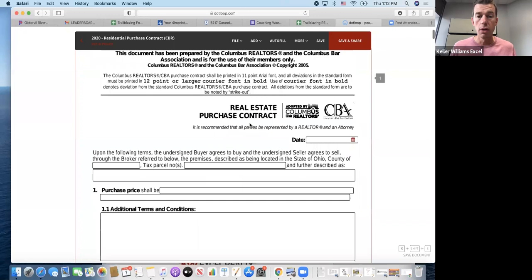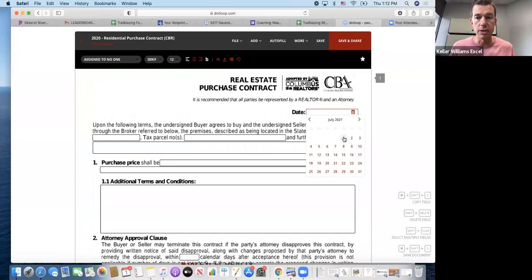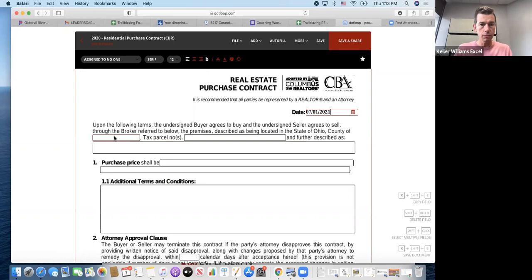The date. If you autofill, the date doesn't populate. So today is the first. This is when our offer is being submitted. It's not the date that the offer is going to end on or expire on. It's the date that you are actually submitting the offer. I'm going to repeat: the date is the date you're submitting the offer. What county is it? It's Franklin.